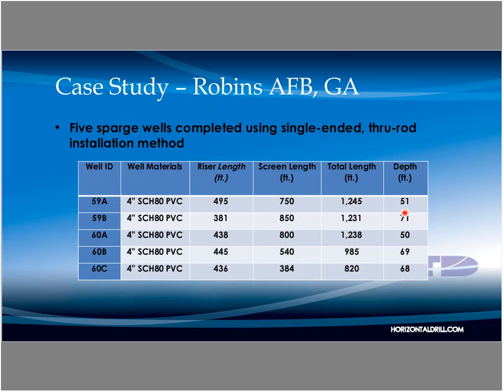As you can see, depths 50 to 70 feet deep. Some of these were through rod well installations where we drill out and push the well material through the rod, and some of them I believe were also double-ended. So it just varies. The soil conditions down there with some of the clays do change up your drilling approach for these wells.